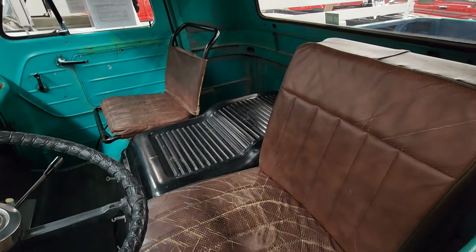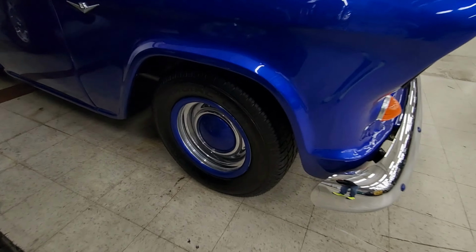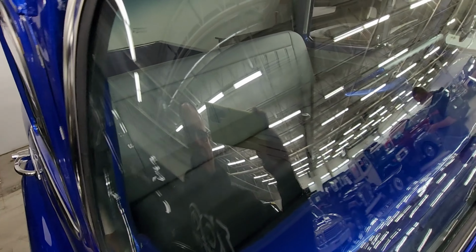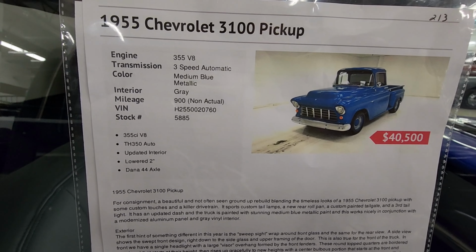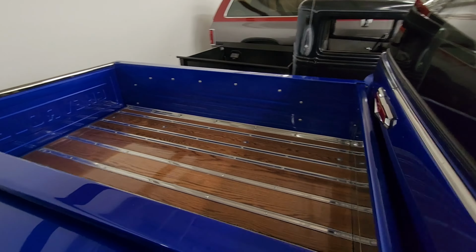You can tell by the dash and everything, this is the original color. Somebody resprayed it. The sides are straight. Paint looks great down the sides. The paint is what caught my eye on this. This is a really nice, very clean custom. Looks like the seats have been done in it. Real nice manual trans. 55 3100, 355 V8, 3-speed auto. They're asking 40,000 for it. The bed's nice. Paint job's really nice on it. Just some really nice touches.